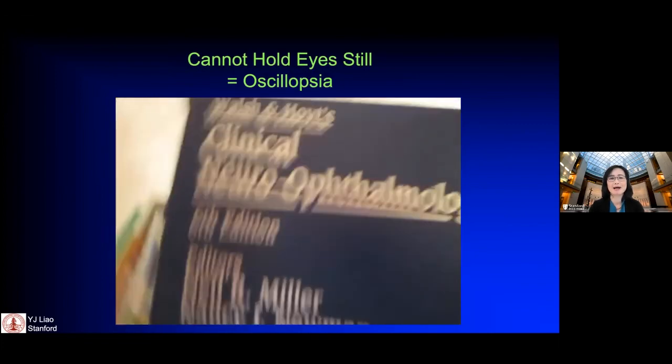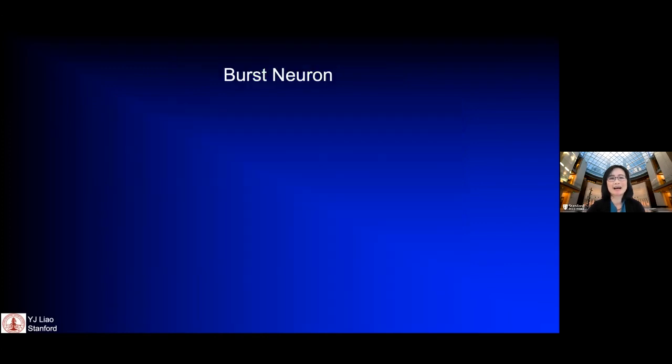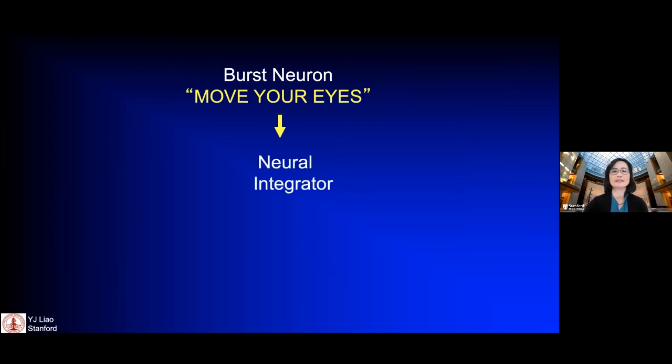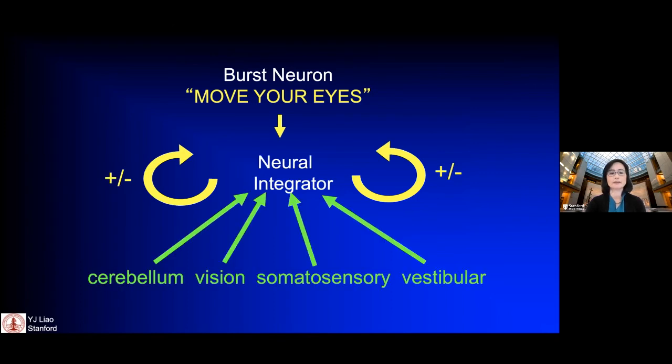So this is what oscillopsia looks like when you're reading the Bible of neuro-ophthalmology. And oscillopsia is actually very simple. It's basically difficulty holding the eye still. So you have a system in the brainstem that tells you to move the eyes or not. And essentially, this system needs to be stabilized by a series of sensory inputs. And people who have trouble doing that basically have oscillations of the eyes when they cannot hold the eyes still.